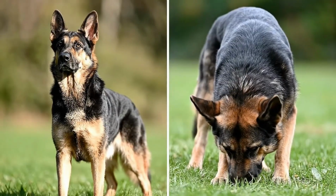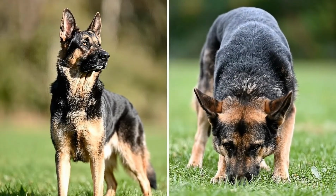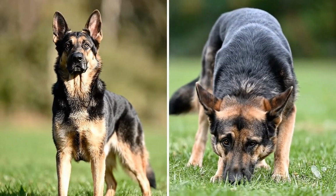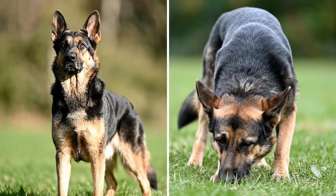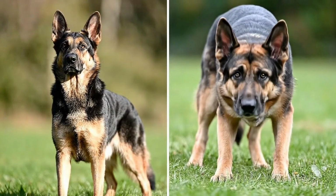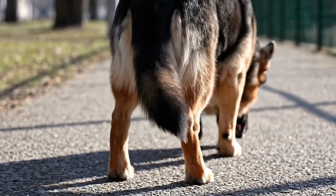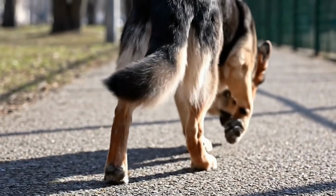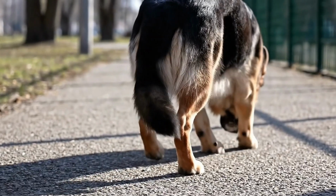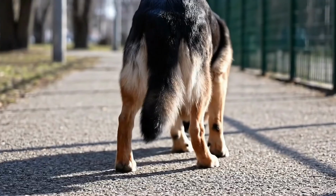Sign number 7. A lowered head and tucked tail. A dog's posture is a billboard for their physical and emotional state. A healthy, confident German Shepherd carries themselves with pride, head held high, tail relaxed, body loose. When a dog is in chronic pain, that whole picture changes. Their body language shifts from open and confident to closed and defensive. One of the most telling postural changes is a lowered head and a tucked tail. A dog holding their head lower than their shoulders is often trying to relieve pressure on their neck or spine. It's also a general sign of feeling unwell.